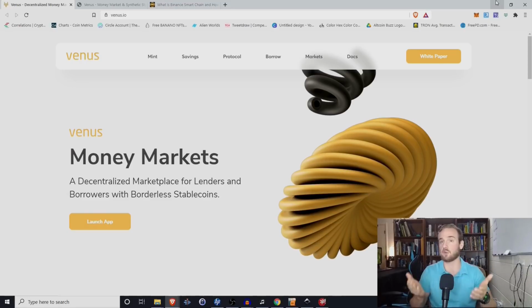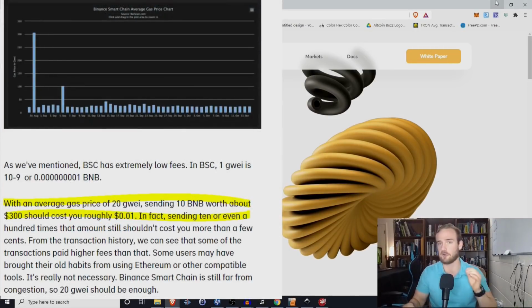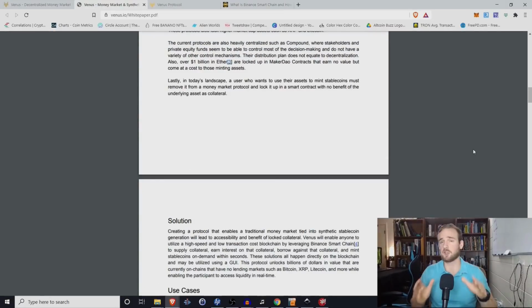On top of that, it runs on the Binance Smart Chain, which has support for a wide variety of assets, very low transaction fees, and super fast block time. So before I actually show you how to use the protocol, I just want to illustrate why this is so special by taking a very brief look at the white paper.